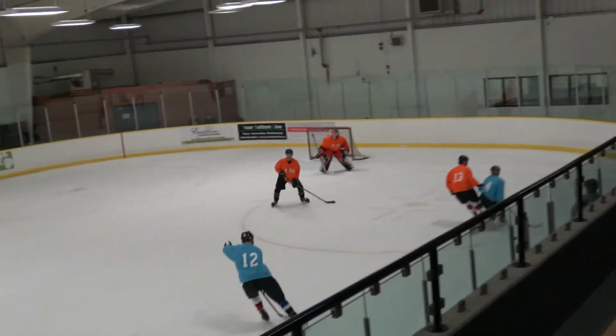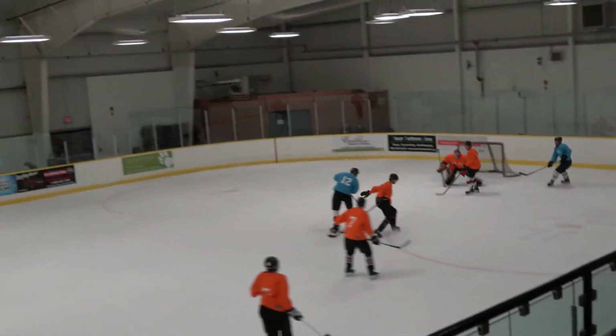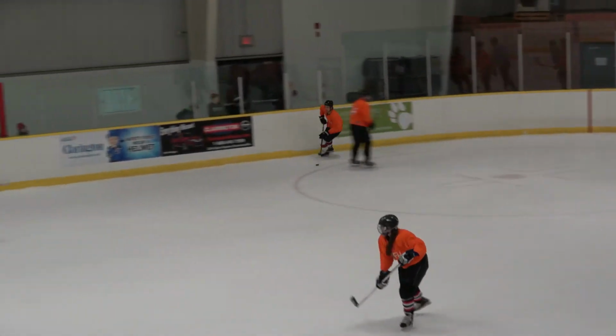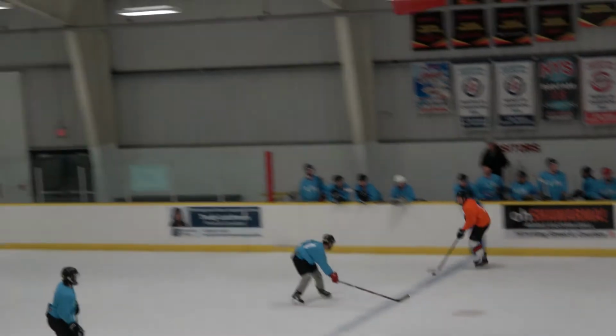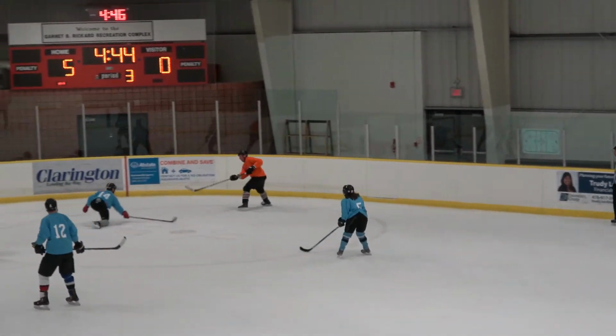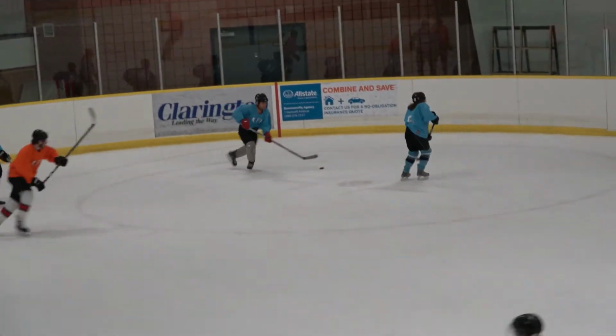Cutting up through center. Picked up now by Frank Littlejohn. Couldn't go with the puck. In comes number 4 looking to drop pass for number 12. Quick shot trying to send it to the front of the net. It went wide. Picked up again there by Team Orange as they cut in. It drops back to the line for Frank Littlejohn. Littlejohn to the front of the net. Stolen aside there with a lead pass.